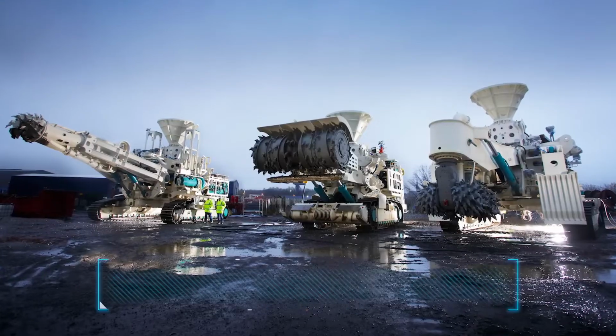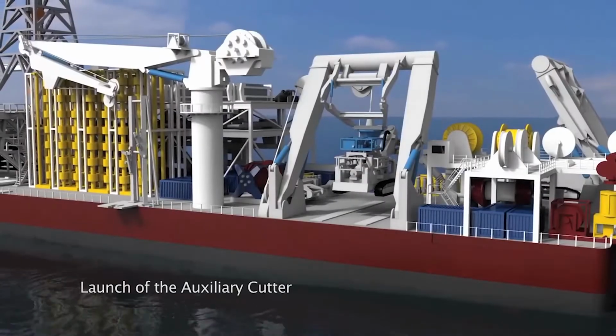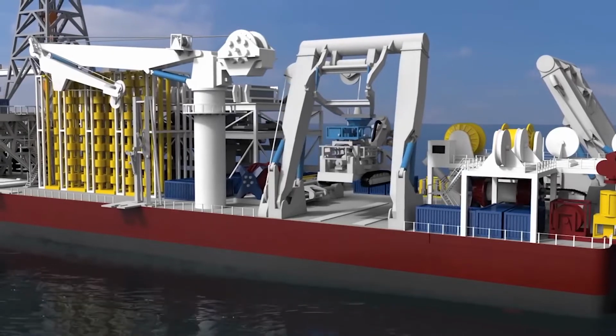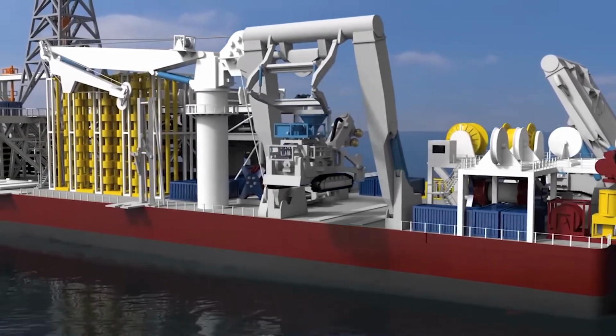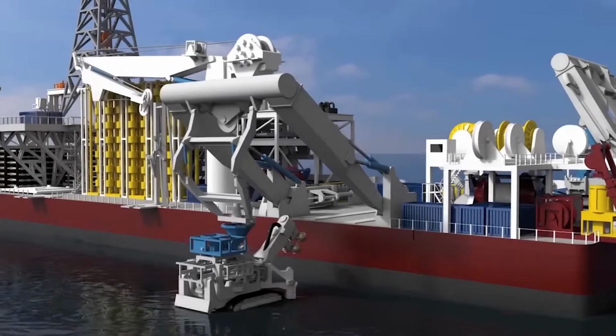Nautilus Minerals. Although the Toronto-based deep sea mining company is no more, the robots it used for the job were among the most impressive industrial machines ever built.